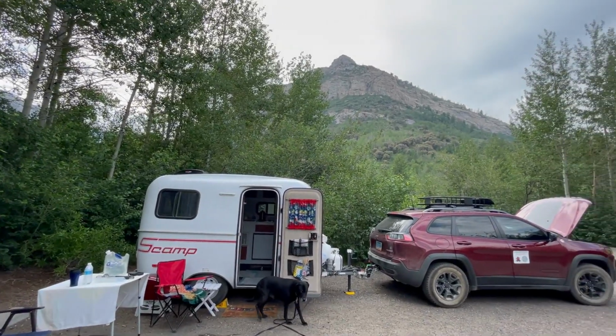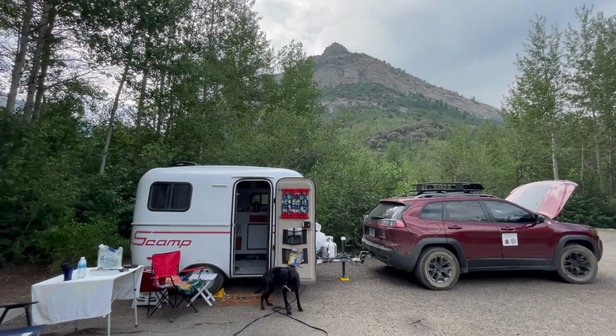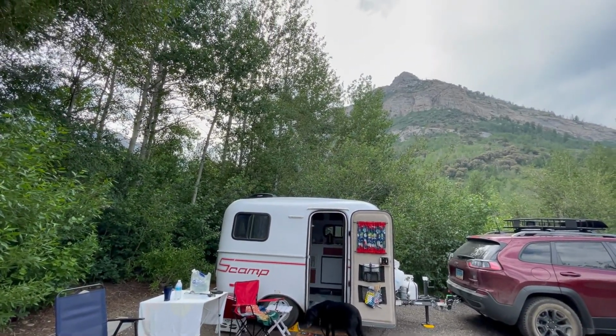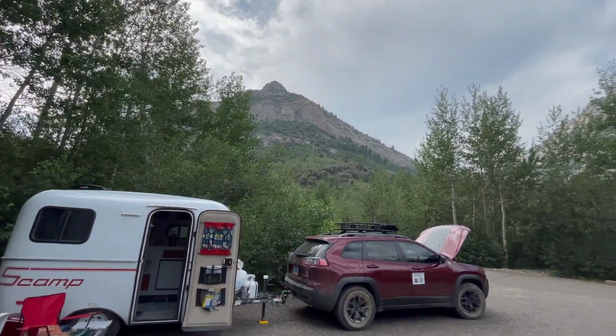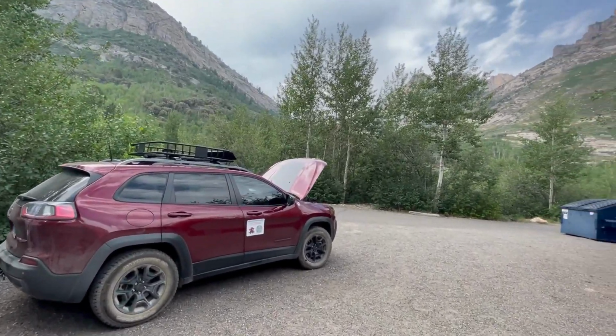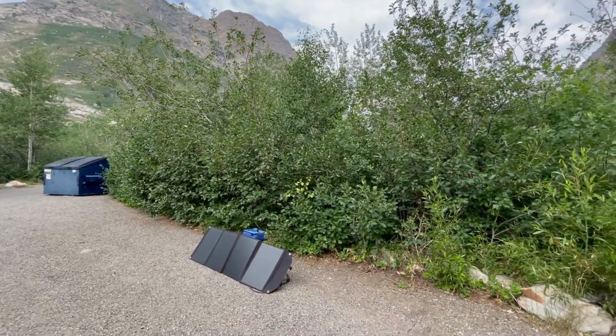Well, we woke up this morning in Thomas Canyon Campground. Beautiful temperatures. It's nice and cool. The clouds are moving through. This is our view as I circle around. We have the dumpster right there, just far enough away.